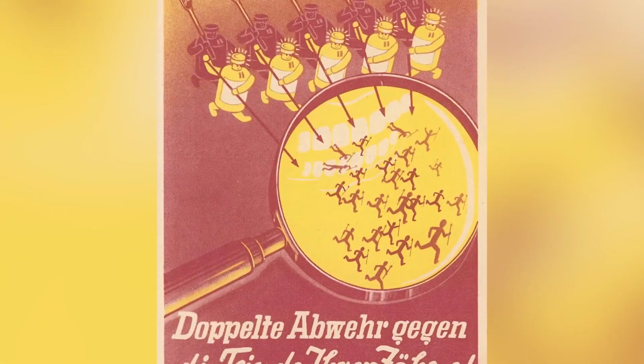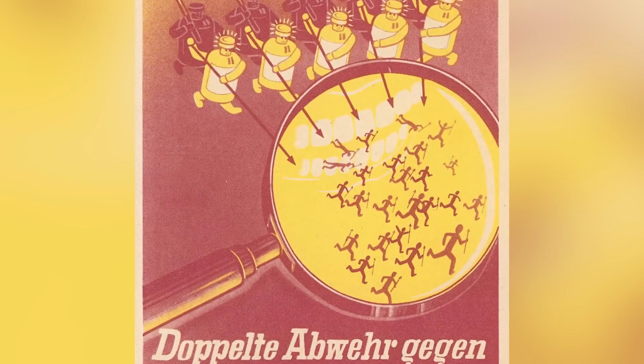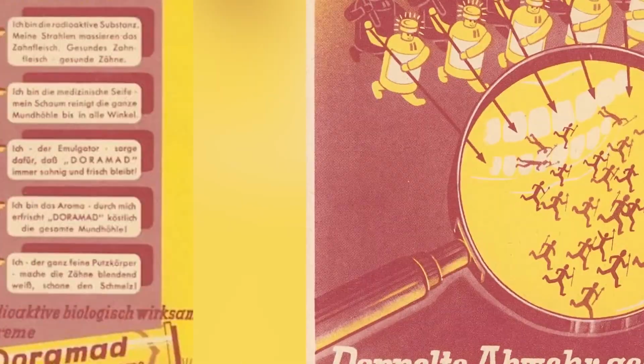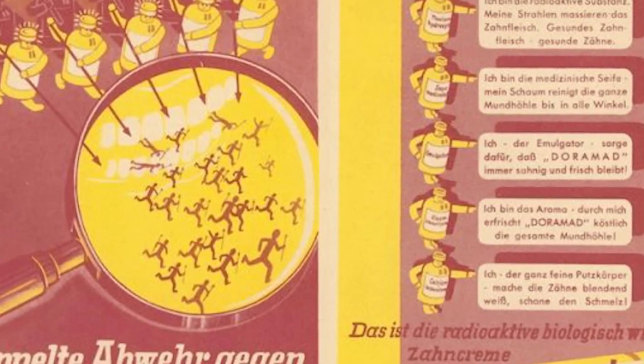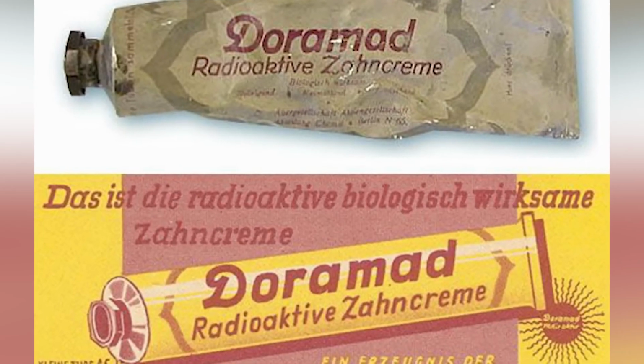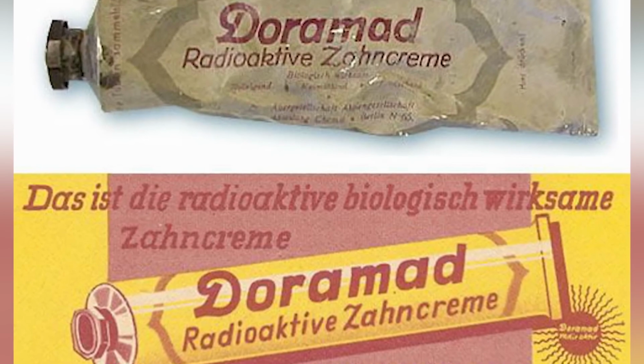I can feel it working already. I'm gonna throw up. Doctors hate this one trick. Here we go. The tube continues to, well, lie to its users, saying the radioactive cells are loaded with new life energy. The bacteria is then hindered in their destroying effect, leaving behind a pleasant and mild, refreshing taste.